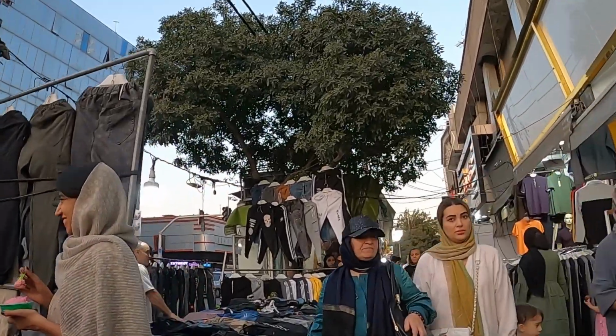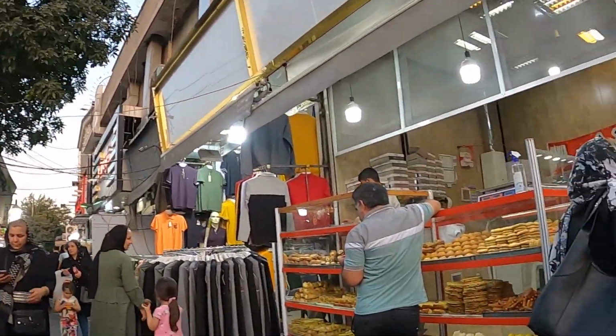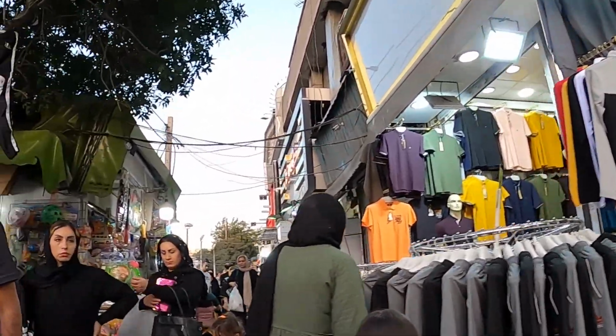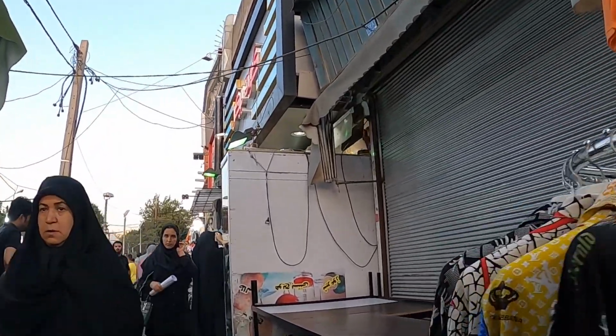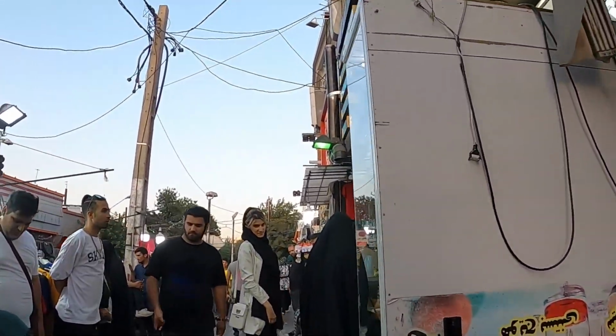There is no public transportation access to this area, but you can use a taxi to get to this market. Finally, I have to say, you're going to have a cheap shopping experience in this market.